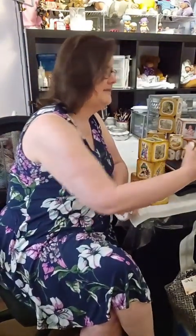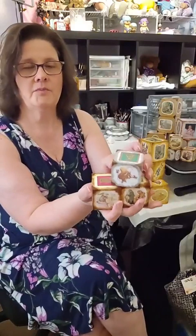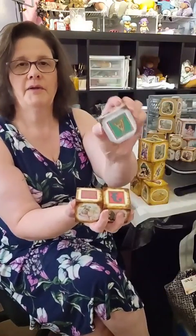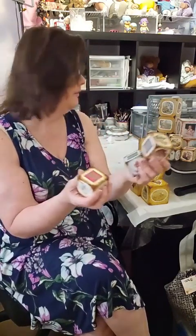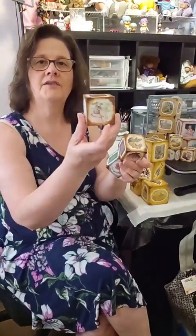So I have two sizes of the baby blocks. These are the small size. Most of these have a letter on top and on bottom. Maybe on bottom. Yeah, that one has one on top and bottom. Some of them have them just on top. Some of them don't have. There's one that doesn't have a letter. And then they have pictures on the sides.